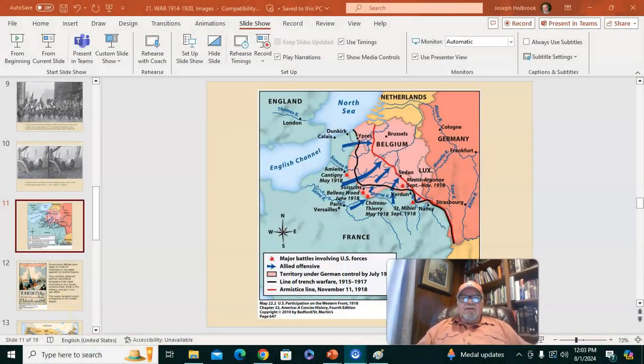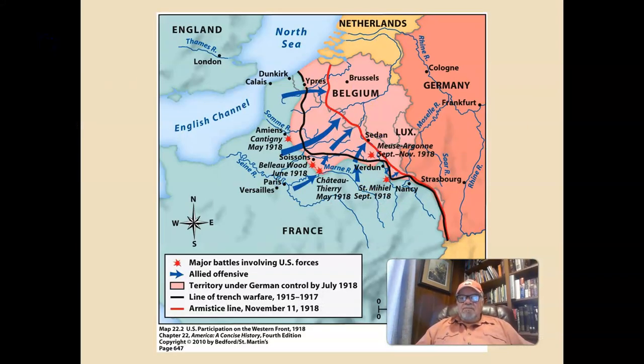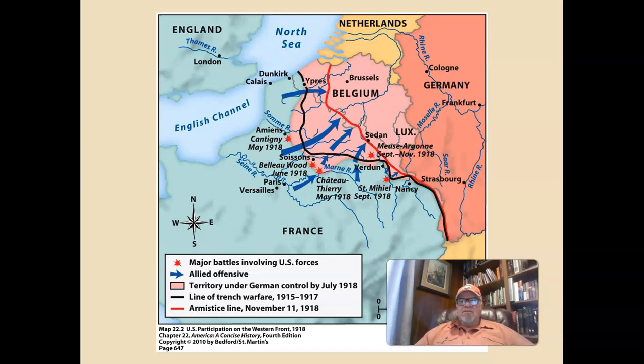So let's take a look here at this map. This is a map showing the major battles involving U.S. forces. You see France is in the middle of the screen towards the bottom. It's in a light blue. And of course, it's a little confusing because France is the same color basically as the English Channel and the North Sea. But you see France down below, and you see the darker blue arrows leaving France and going into Belgium. So the Allied counterattack against Germany was primarily through Belgium, as the initial invasion of Germany into France was also through Belgium.